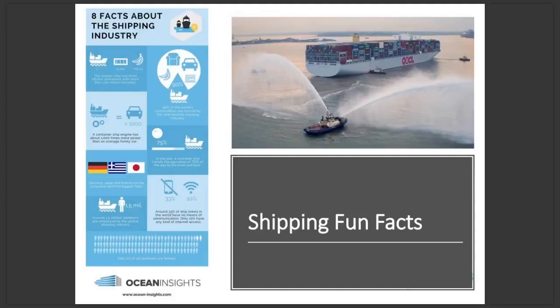It's huge. Another fun shipping fact is that about 33% of all cargo vessels have absolutely no means of communicating with the outside world, and only 10% of them have internet access at all. And then my last shipping fun fact, and I'll get back to flowers. In 1 year, a cargo ship will travel the equivalent of 75% of the distance to the moon and back. That's in a year. That's amazing.